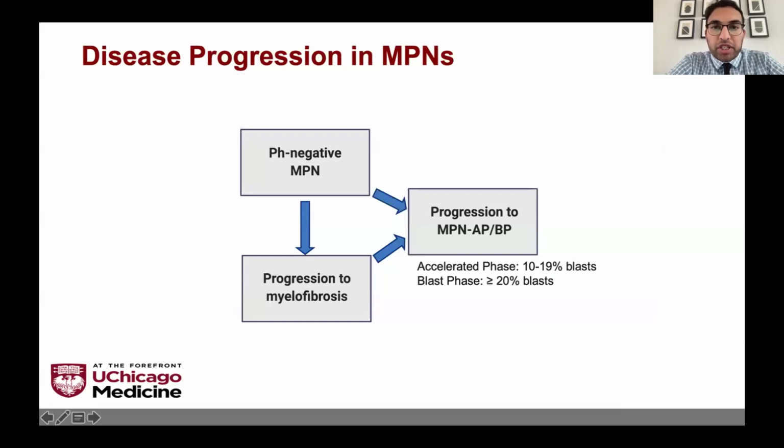When thinking about disease progression in MPNs, there are two progression events that we worry quite a bit about. There's the progression to myelofibrosis, which can happen in patients who have primary myelofibrosis, reaching what we call the fibrotic stage of disease. Patients with PV and ET can also develop what's called secondary myelofibrosis, meaning their disease has progressed from having these high blood counts, whether it's the elevated hemoglobin or the elevated platelets, and there has been increased scarring that has then led to the diagnosis of secondary myelofibrosis.